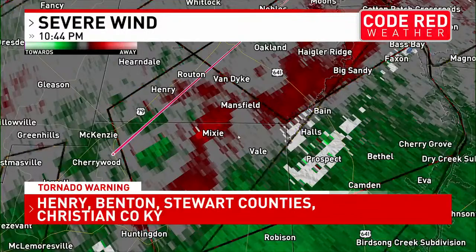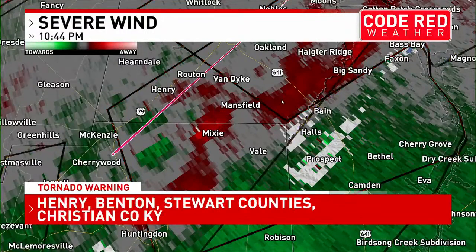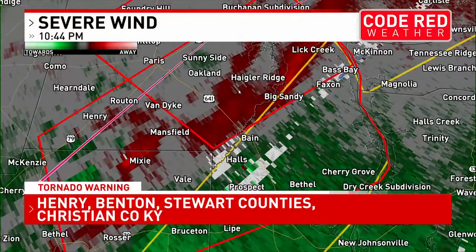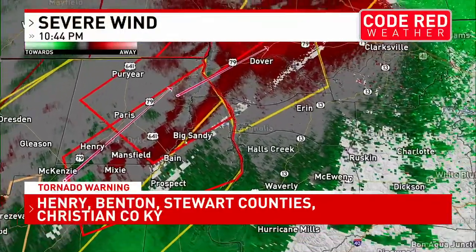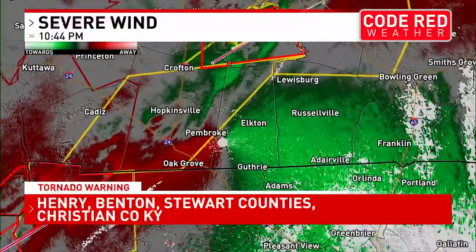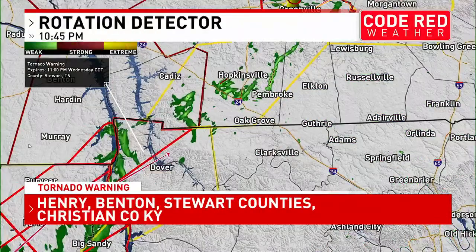That's in way northeastern Carroll County here in Tennessee, and that's going to be heading up, though, into parts of Henry County. So that's why if you're in the southern or eastern half of Henry County, you just need to go ahead and stay in your safe place. And like we always do, we'll give you the all clear when it's safe for you to go ahead and get out of there.